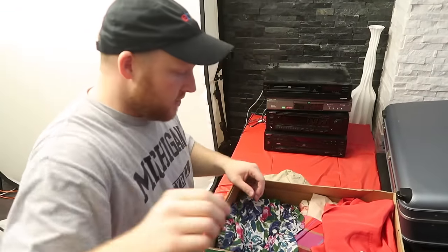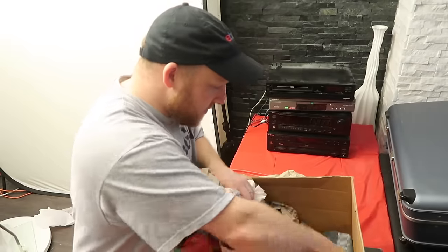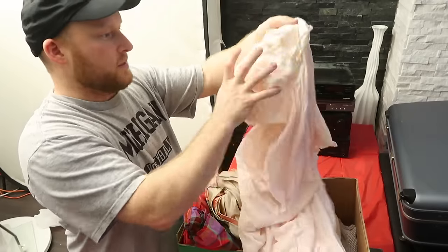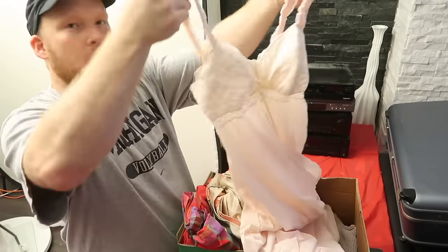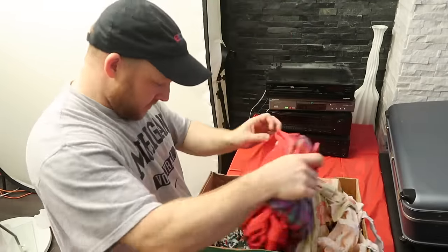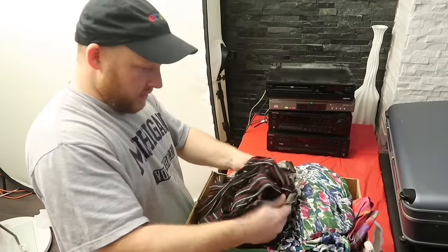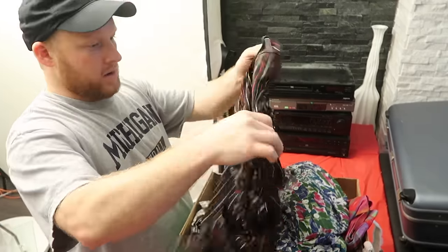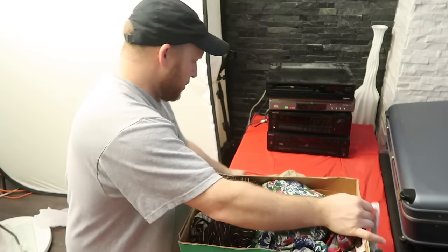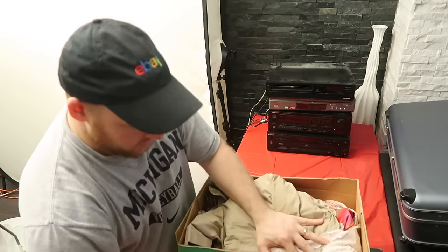Let's see. This is just all clothes, I think. All silk, a lot of silk in here. This is a little dress thing. Wow. Okay, we'll spare you guys all these, but just some shirts. Gonna have to go through those.